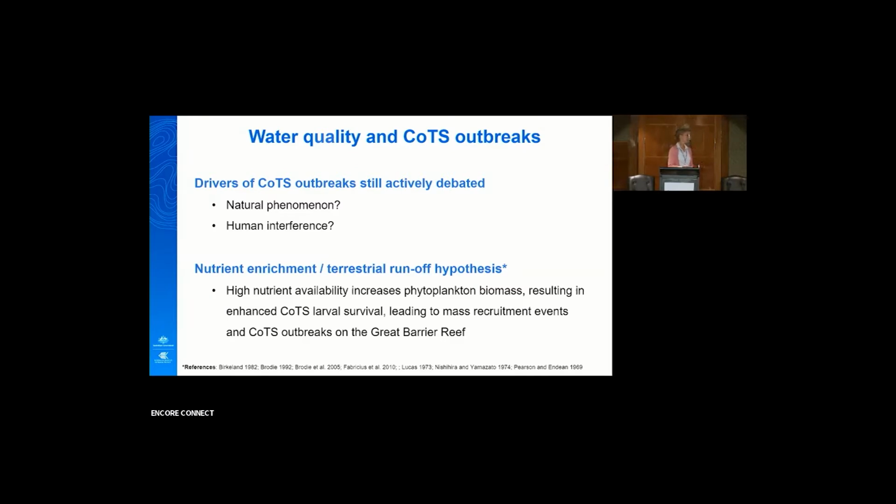So why water quality? The hypothesis around it, which Sven already referred to, is the nutrient enrichment or terrestrial runoff hypothesis, which states that enhancement of nutrients in coastal waters, or I shouldn't say only coastal waters, in reef waters, drives phytoplankton blooms, which are a food resource for COTS larvae. If they have more food, the idea is that they are in better condition, more survive, more can settle, and then voila, you have an outbreak. Of course, it's not that simple, but the idea is that extra nutrients do, through these various steps, contribute to COTS outbreaks and may even be one of the main drivers.